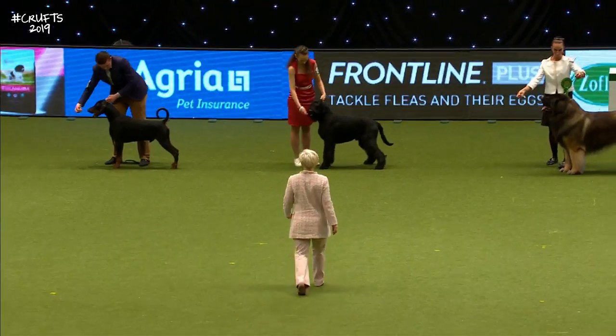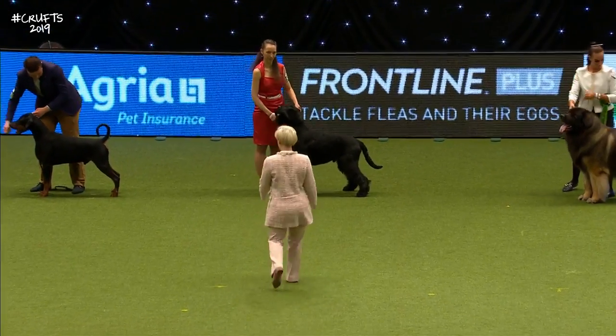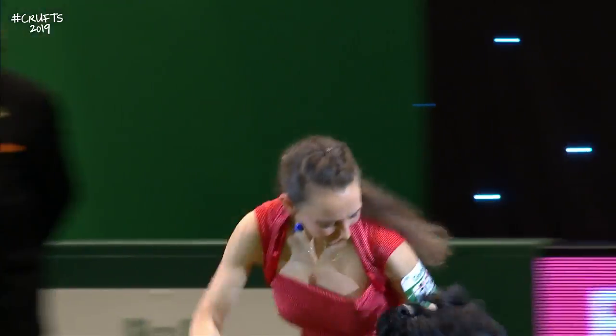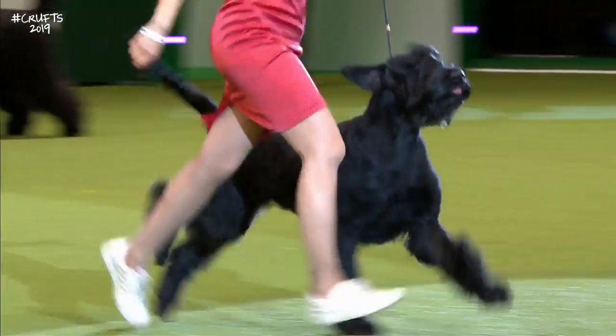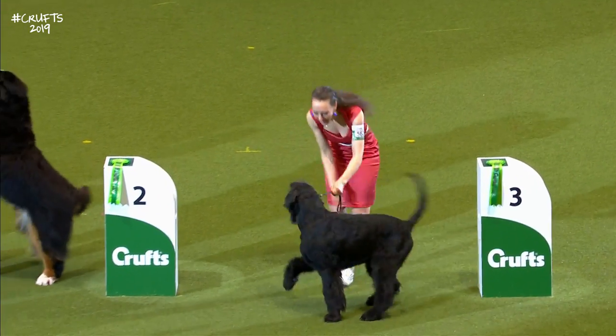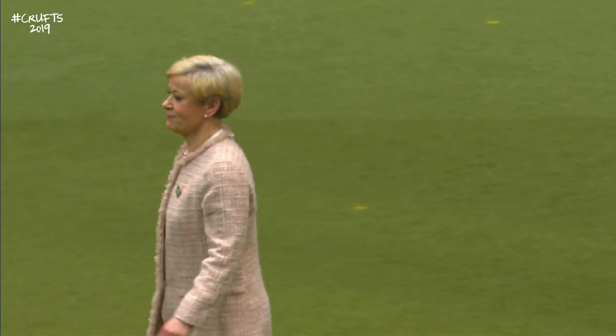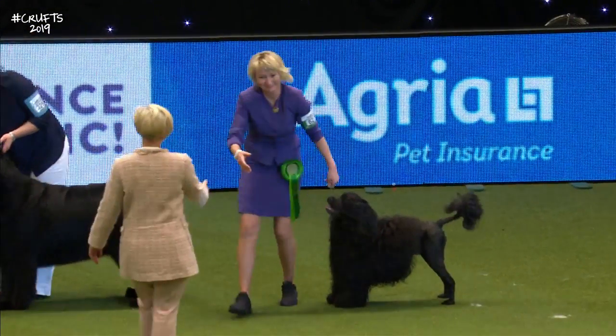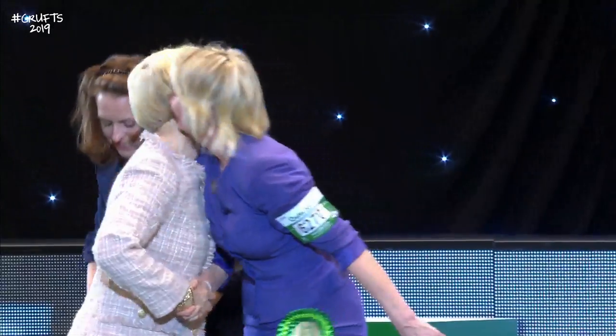Wonderful, wonderful temperament in the dog, full of spirit. Oh, yes, the giant Schnauzer takes group three, 5624. And that's an overseas dog. And working group four is... Group four goes to the Portuguese Water Dog. Right, so there you are.